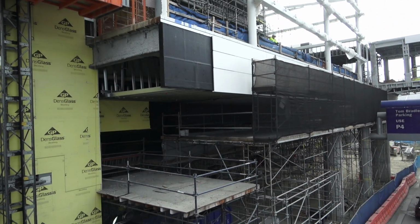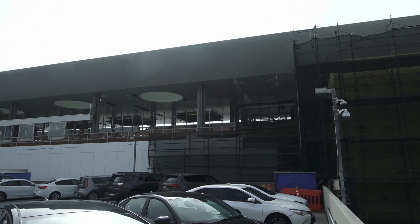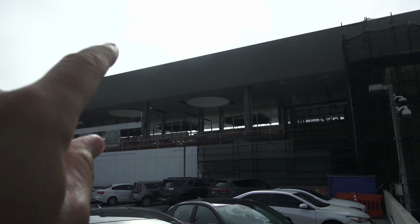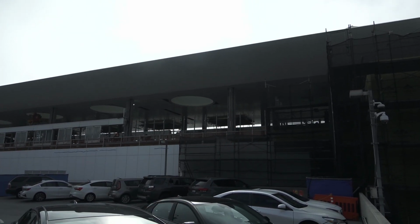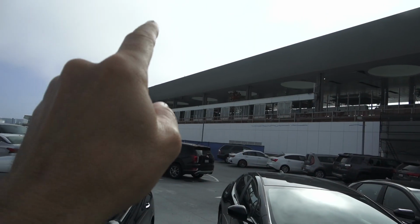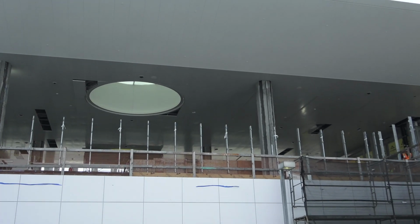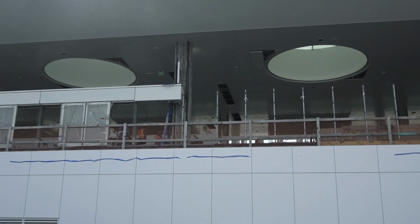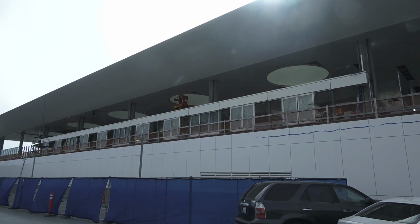Over here at the West Station, oh wow, looks like there's some more skylights. So there's gonna be 2 on each side here. So like 2, 4, 6, 8, 10, 12. Wow. Wow, this looks really cool in person. I'm sure it won't look as good on a YouTube video, but it's pretty massive once you get here in person and see it.